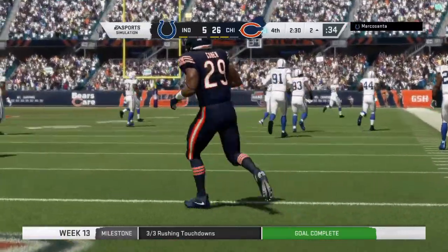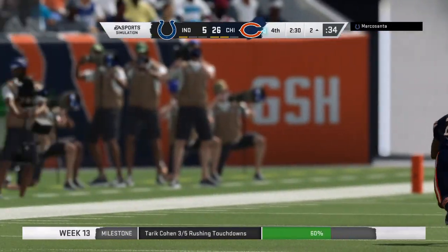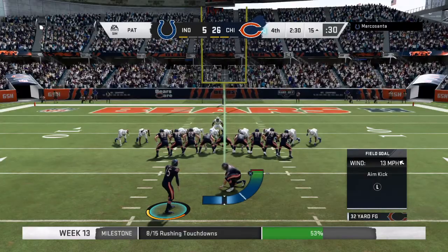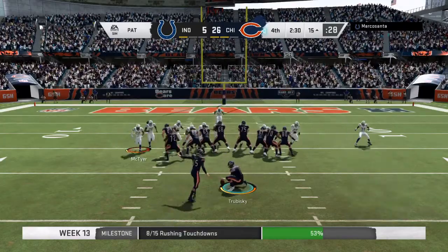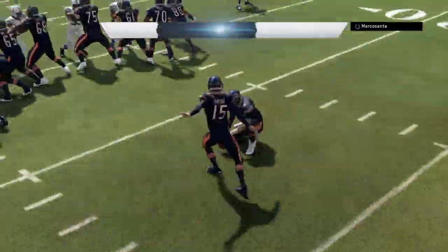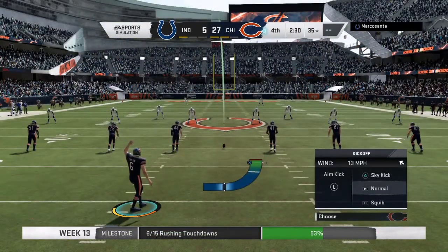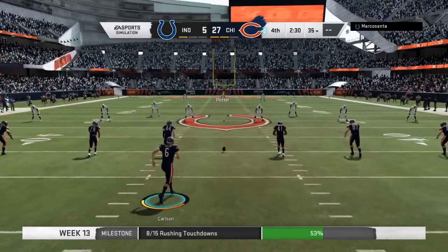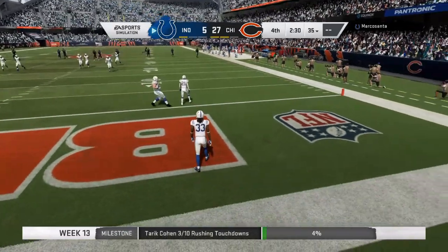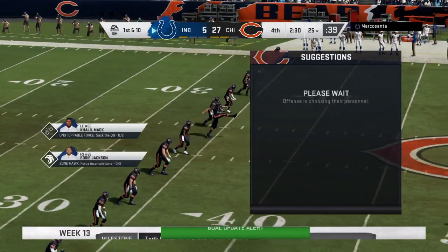Tariq Cohen, his 3rd touchdown of the season, all coming in this game. And the Bears use the short field to their advantage as they cash in for 6. Extra point splits the uprights, and the lead opens up now to 22 points. Following the touchdown, ready to kick it away is Carlson. And this will not be returnable. It's out of the back of the end zone for a touchback.